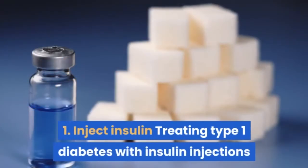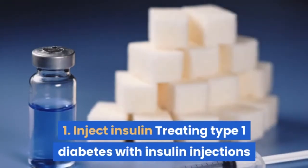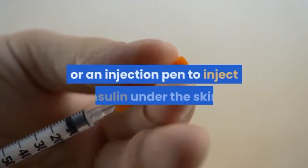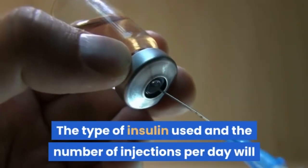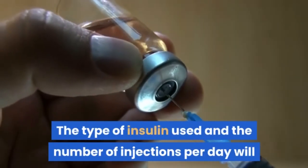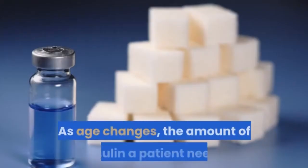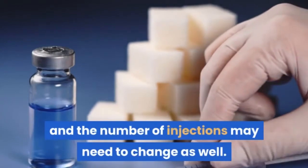1. Inject insulin. Treating type 1 diabetes with insulin injections. You can use a needle, a small syringe, or an injection pen to inject insulin under the skin. The type of insulin used and the number of injections per day will depend on the patient's health condition and daily schedule. As age changes, the amount of insulin a patient needs and the number of injections may need to change as well.